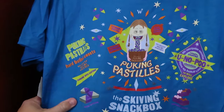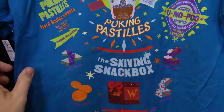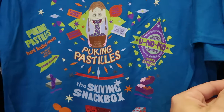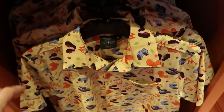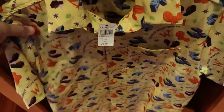Another really cool adult size graphic t-shirt. How about this? You got your puking pastels. Let's see what else we got. We got the snack box, range of sweets. Oh boy, to make you ill. Oh, that's cool. These are $27 a piece, and then right underneath there, they do have another adult size, very soft button-down shirt. This one is a short sleeve for $70.